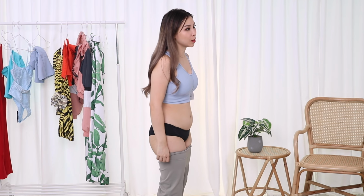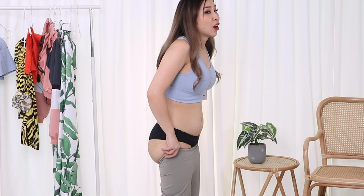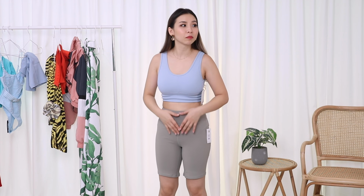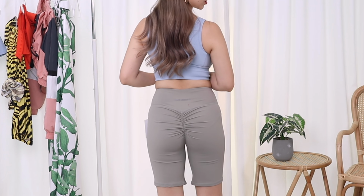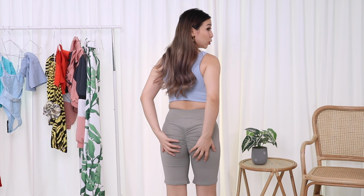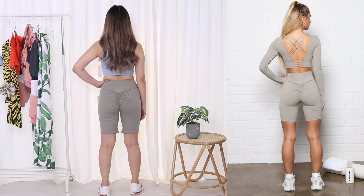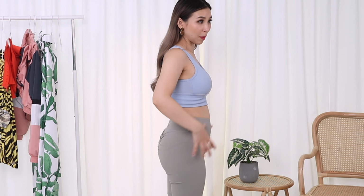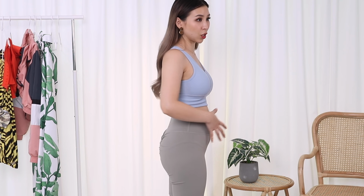I don't know if I can get this past my butt without ripping it. I almost ripped this putting it on, but it's on and this is what it looks like from the front. Pretty standard, no detailing, no pockets, but the feature is at the back. This is what it looks like. I mean, it's giving me the illusion of a rounder, perkier butt, but the truth is revealed when we go sideways. My gut and my butt is almost like the same ratio.